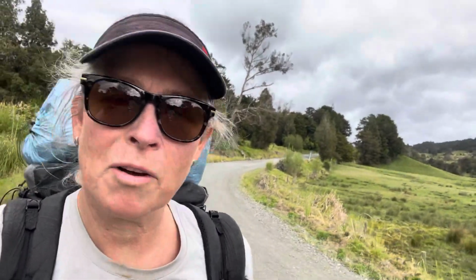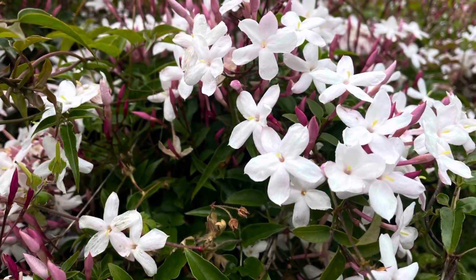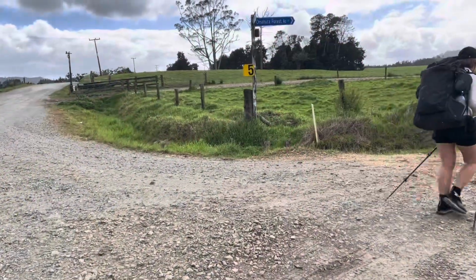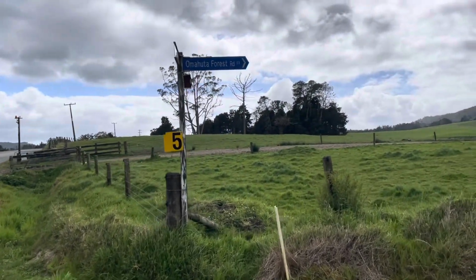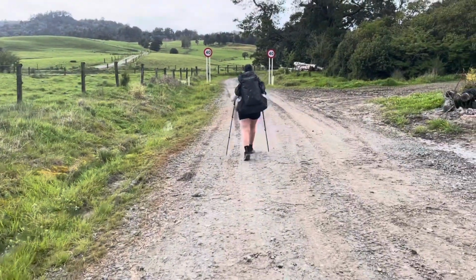Okay, we've done about 3 kilometres and we're on the Omahuta Road, which will take us into the Omahuta Forest. And this is a really quiet road, really quite pleasant and relatively flat. Okay, this is where we turn onto Omahuta Forest Road, and we've done about 6.5 kilometres.